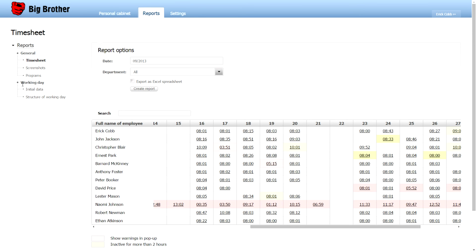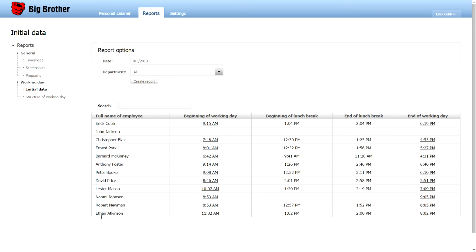To monitor compliance with workplace discipline, we can look at the initial data and structure of working day sections. The first report contains data about the start and end of employees' working days, as well as lunch breaks. In our office, employees can start between 6 and 11 a.m. Each employee chooses their own start time, depending on traffic, their mood, and other factors. From this report, we can see that Ethan Atkinson has gone outside this limit as he started at 11:02. The software comes with a set of guidelines, including options for sanctions. Each company can set its own methods for monitoring and discipline.